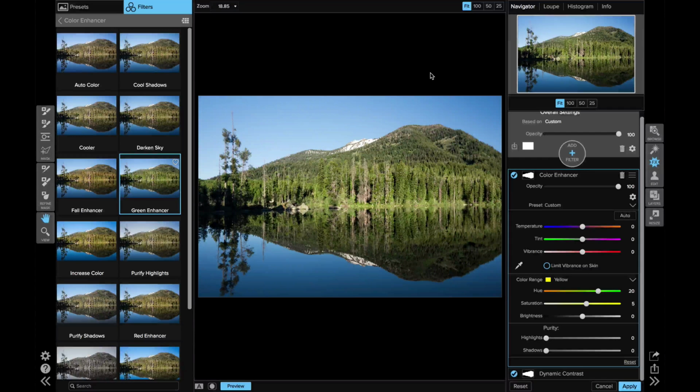Now, I could do this in Lightroom, but look how much easier it was for me to do that. Enhance the green tones inside of ON1. Literally went to color enhancer and hit green enhancer, and it's done. I didn't need to add the mask, but I did for fine-tune control, making sure it's not touching the blue at all.